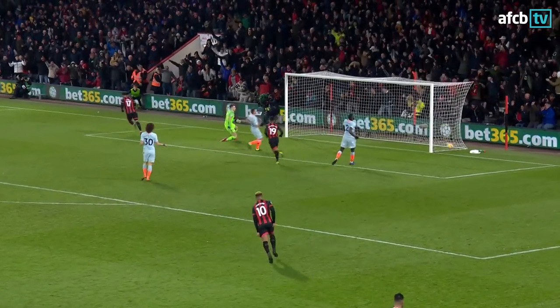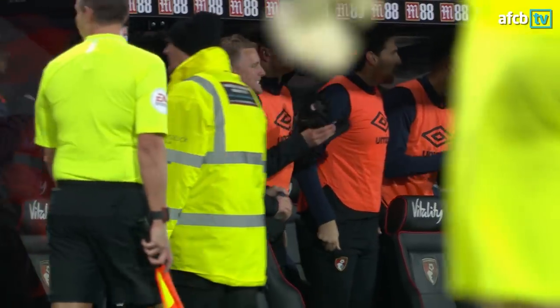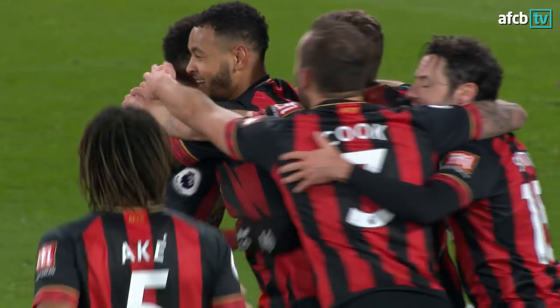He was up front for a period of time on his own in the first half, probably standing there watching the game play out in front of him, but he stuck in there, and when his first chance came along, he took it emphatically, and his second goal too, and also had a hand in the goal for David Brooks as well. So it was a fantastic all-round performance from him.